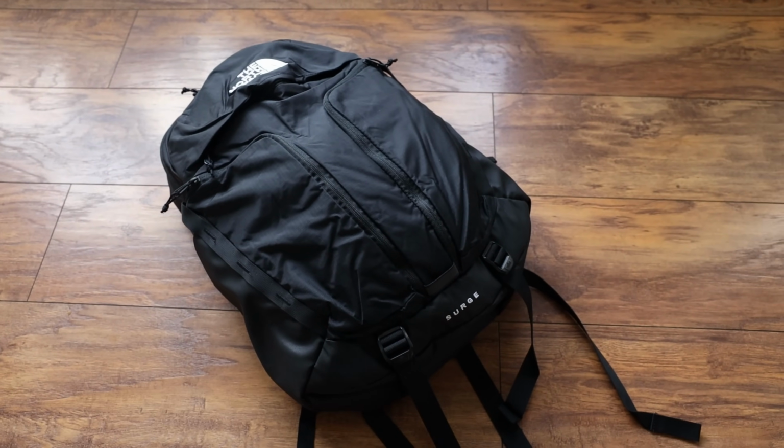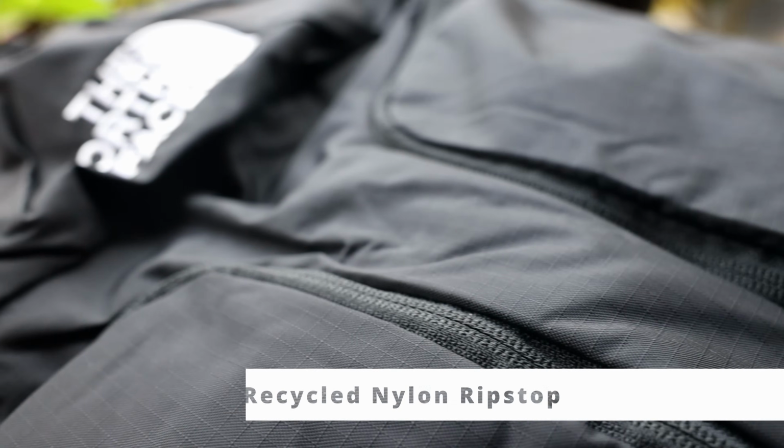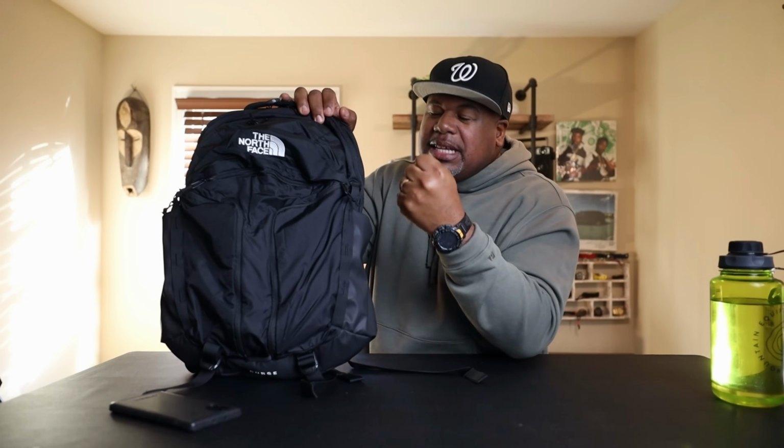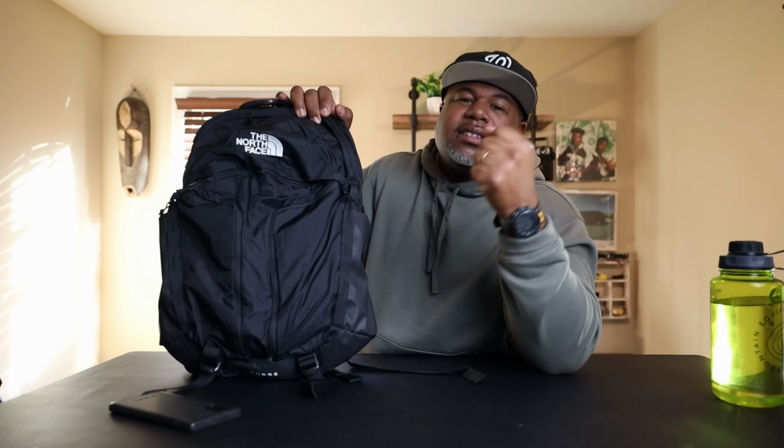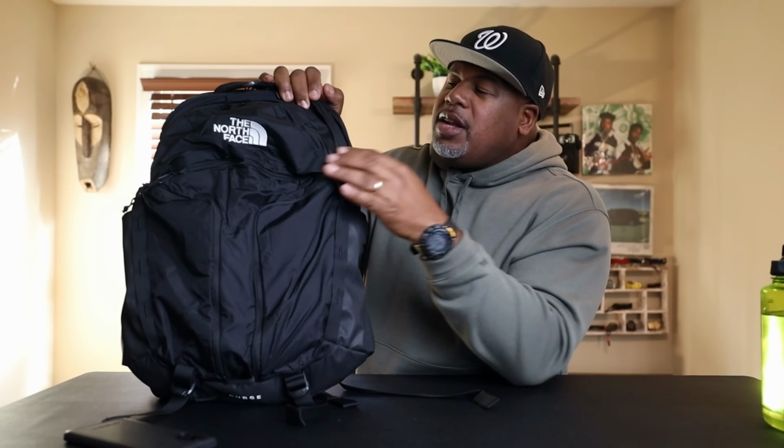That has to do with the recycled ripstop nylon that North Face is using on their current bags. It's a lighter weight material. I don't know how tough it's gonna be over time. I haven't put this bag through enough paces to say, yes, this is gonna last years and years and years. That old school bag, yeah, I've had that for a long time. So I know that material, I know it's tough. This one, a little thinner, that's what I'll say.